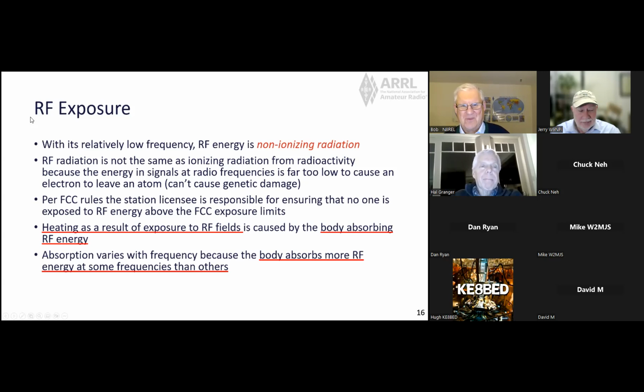Okay. We keep talking about radio frequencies and electromagnetic waves and electromagnetic wave radiation. Bear in mind that, of course, this is low frequency and relatively low energy, and this is non-ionizing radiation. This is not the kind of radiation you get from a nuclear weapon. It has no ability to cause damage to your genes or your DNA or anything like that. It just hasn't got that level of energy to it.